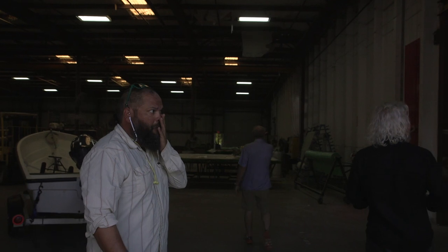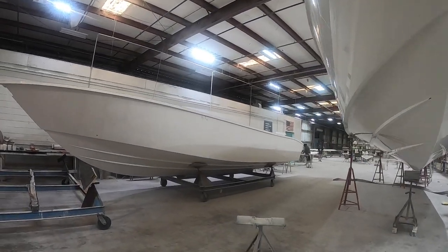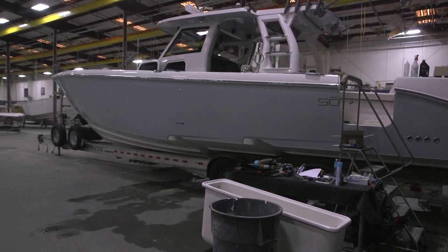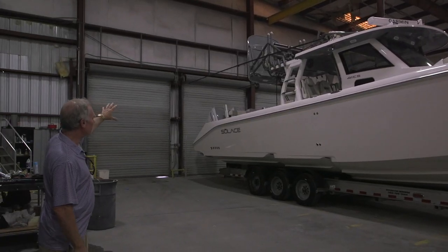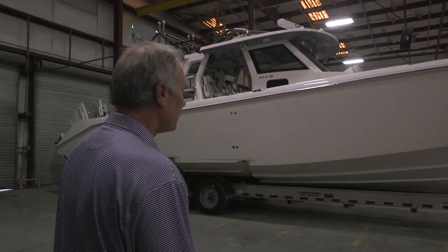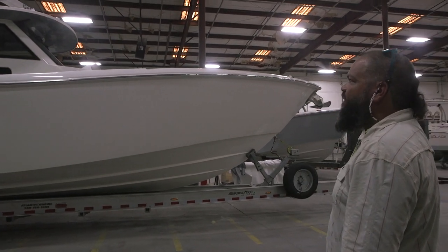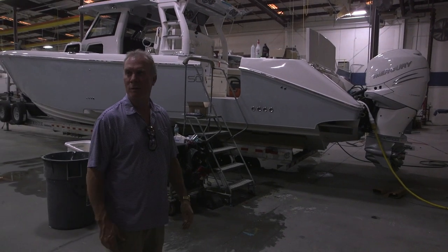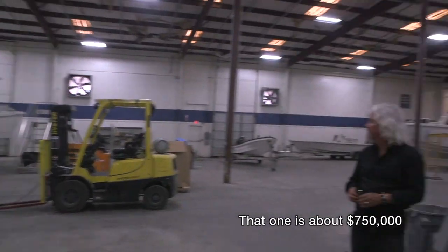Whoa. This boat here is about $1.3 million. Wow. So I'm about $1.3 million short on getting one of those. But this has got three Yamaha 425s, and this runs about 68 miles an hour. No. I'm pretty positive that's the coolest boat I've ever seen. This will run 70 something miles an hour. No, that's still $1 million. That one is about $750.